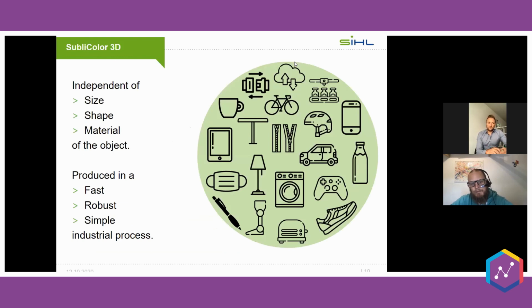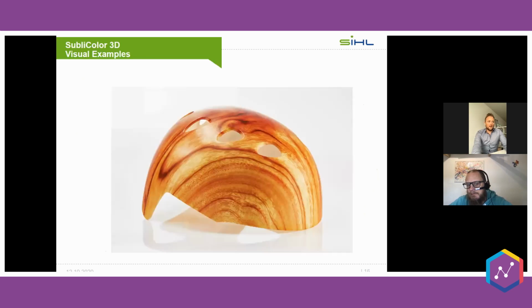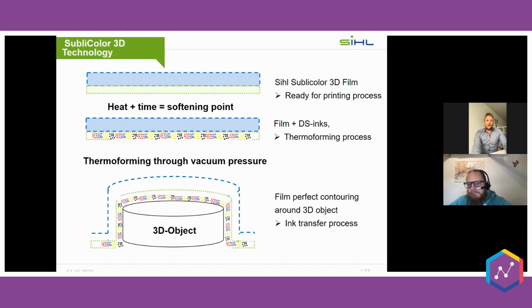Yeah, and it enables some amazing effects, doesn't it, in terms of finishes, in terms of very vibrant colors on very complicated looking surfaces. So tell us a bit, are you going to explain a bit about diffusion as a technology? Exactly.